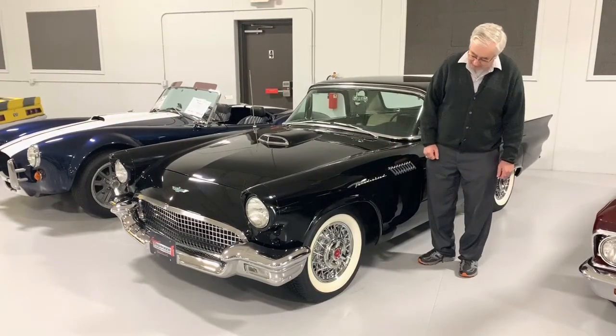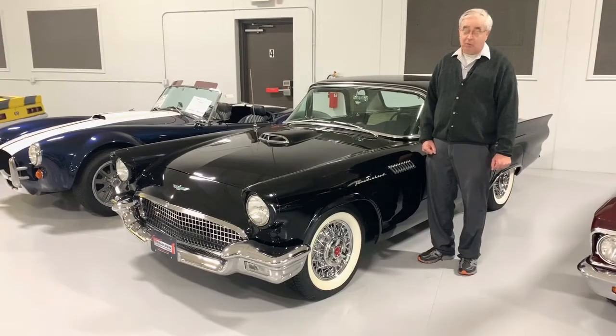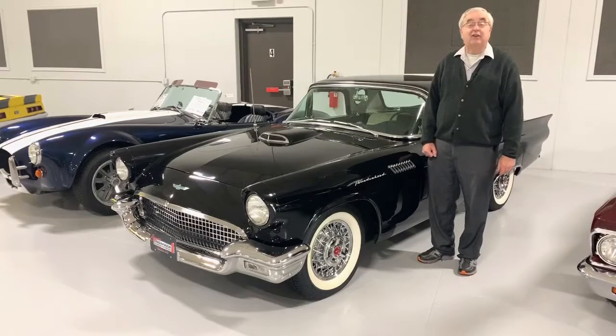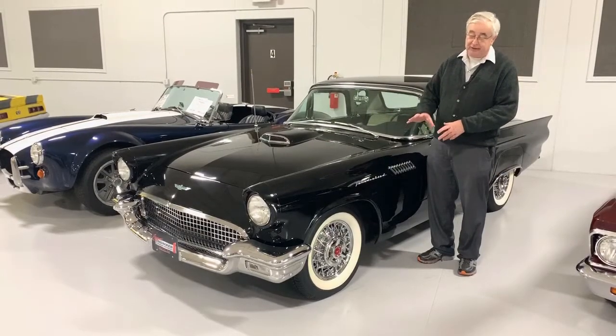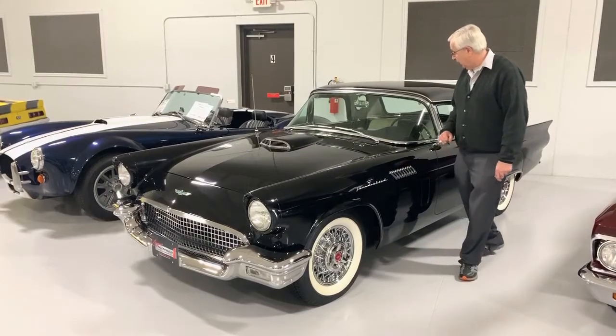The other thing that has been a vast improvement on these old cars is the invention of the wide white walls with the radial tires, which this car happens to have, and it has the wire wheels on top of it. So a black car with the chrome wire wheels, white walls, I mean, it sets itself apart from any other car out there.